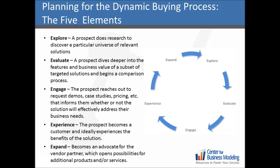However, what I want to talk about here is engage. As the buyer engages your salesperson, we want to make sure that salesperson understands what the buyer's needs are, so you don't start at a product description, for example, because that buyer may already understand quite a bit about your product from downloading product data sheets and case studies.